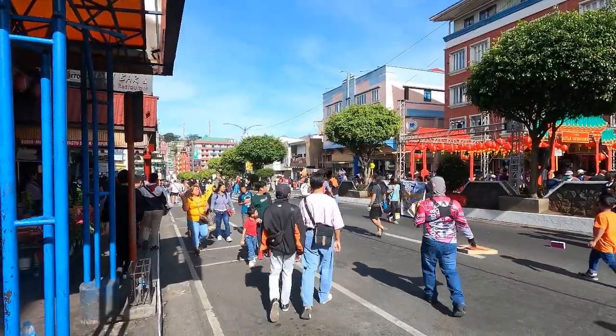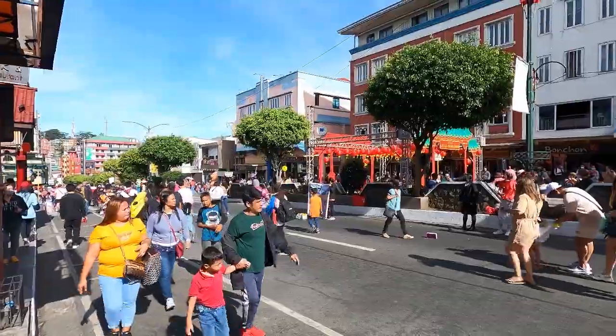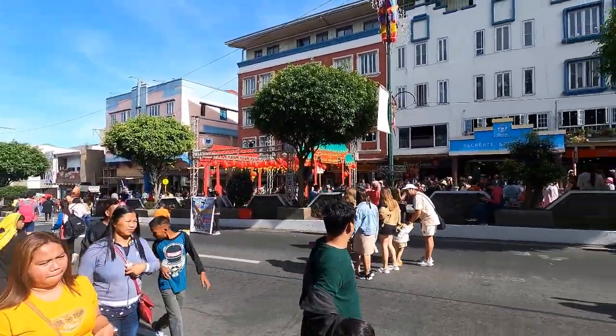Apparently today is Chinese New Year. Therefore, lots of people in the street will celebrate.